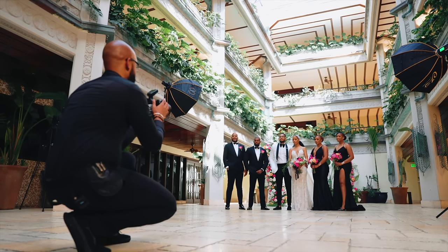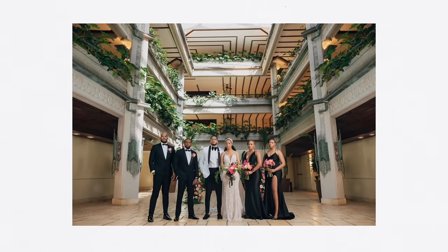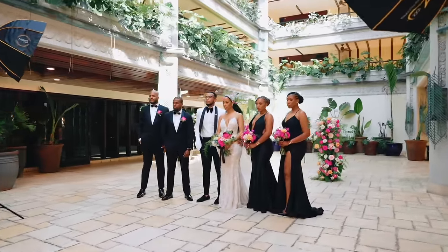Beautiful. Everybody's serious for this one. GQ. If it looks like I'm just taking a million shots, it's because I'm zooming in and out. I'm doing different angles, okay? Beautiful.